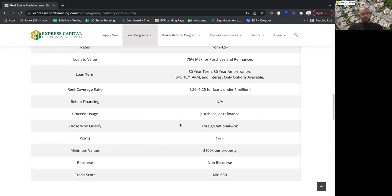These are for foreign nationals. We can lend to them. They do need to have a credit score. They do need to be allowed to be in the States for the duration of their loan, whether it's a visa or a green card. As long as they're allowed in the States for the duration of the loan and they have a credit score, we can work with them.